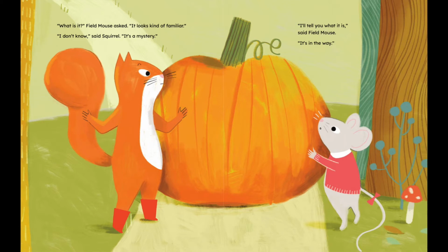Field Mouse says, "What is it? It looks kind of familiar." Oh, and Squirrel says, "I don't know. It's a mystery." "I'll tell you what it is," said Field Mouse. Oh my gosh, maybe they do know. "Oh, it's in the way." That's right, it's right in the middle of the road. "We can't leave it there."